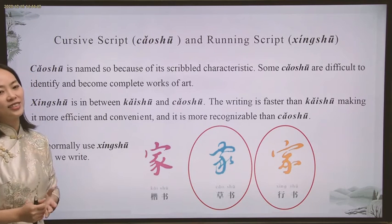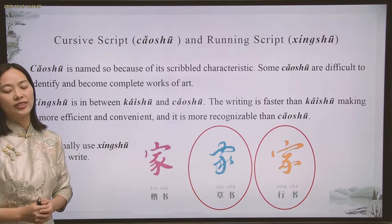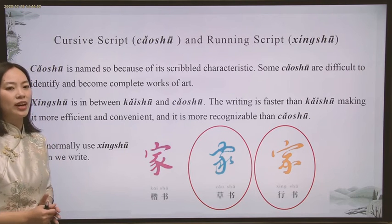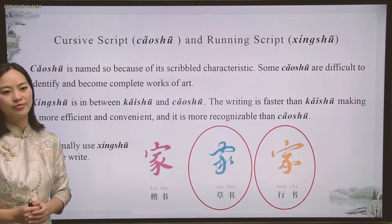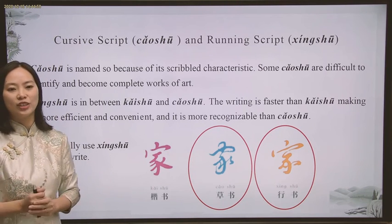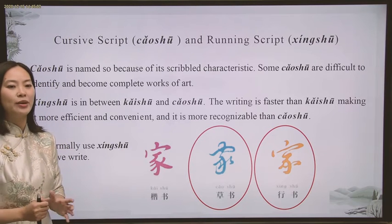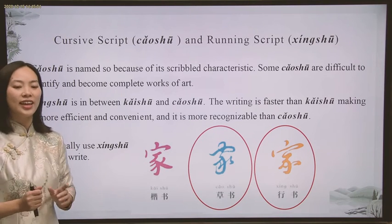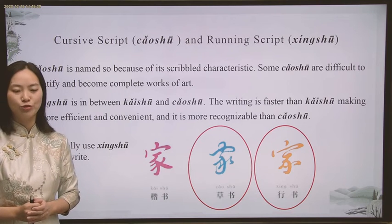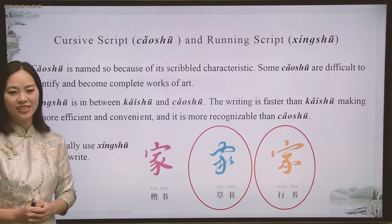草书 is named so because of its scribble characteristic. Some 草书 are difficult to identify and become complete works of art. 行书 is in between 草书 and 楷书. The writing is faster than 楷书, making it more efficient and convenient, and it is more recognizable than 草书. Today, we normally use 行书 when we write.